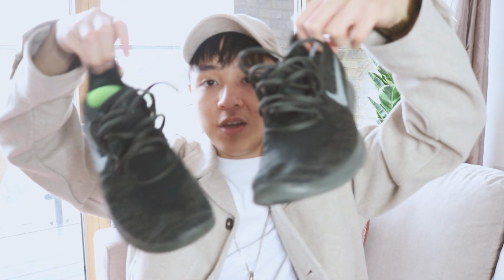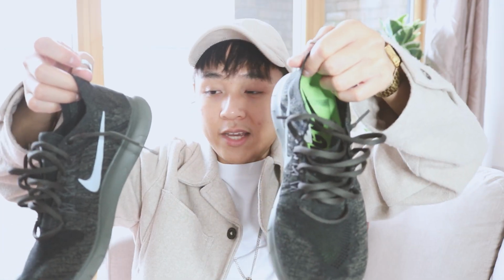Next we have my gym shoes. They're just Nike Flyknits. Nothing special. They are actually for running, but I just wear them for anything. Like, they're just gym shoes.